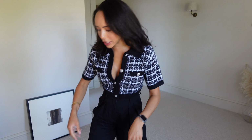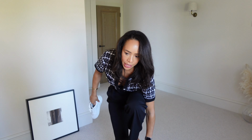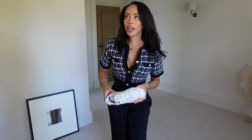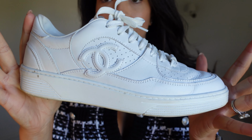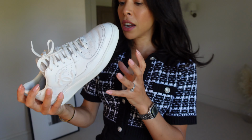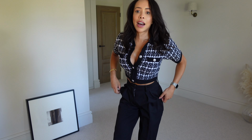these long line jumpers. Now how I would style these up, I'm just grabbing a pair of trainers. These are my Chanel trainers, which I bought like a month or 2 months ago. They're really hard to get hold of. I'll show you. They're a little bit dirty, but they are like the perfect trainer. Seriously, I think they're kind of like a Nike Air Force One with a subtle Chanel logo. But honestly, they are absolutely beautiful.